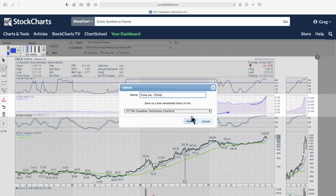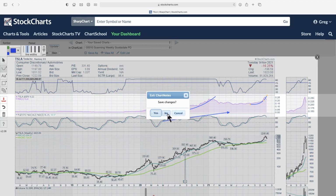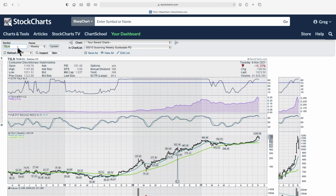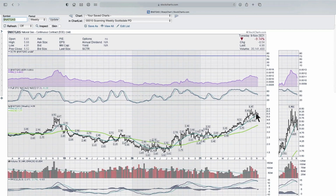I have another example of nat gas, which just did the same thing. And when that trend line is starting to break, this relative strength trend is starting to break, you just want to get out. Now, it's still holding up in that area, but you don't need to live through those 15% moves every week if you've got the majority of the run off the lows. So hopefully there's some ideas there to help you find selling points after making big gains.